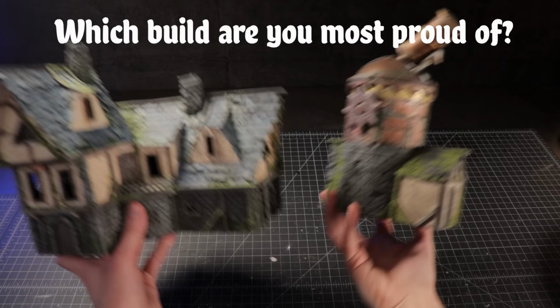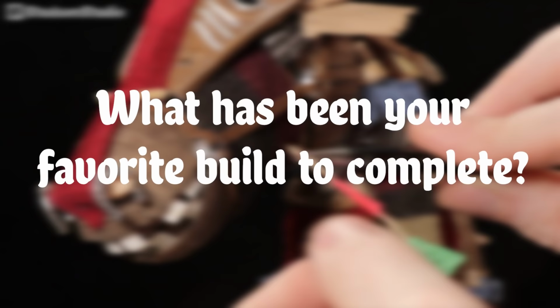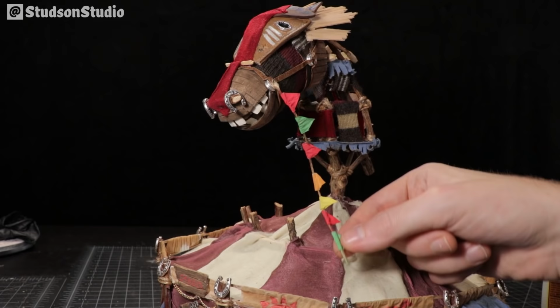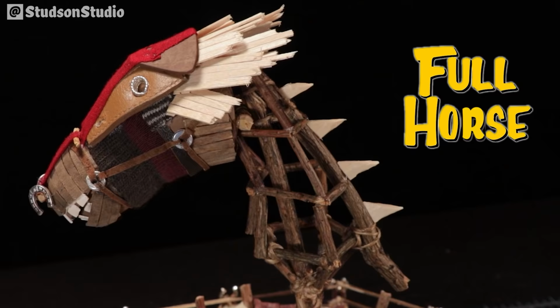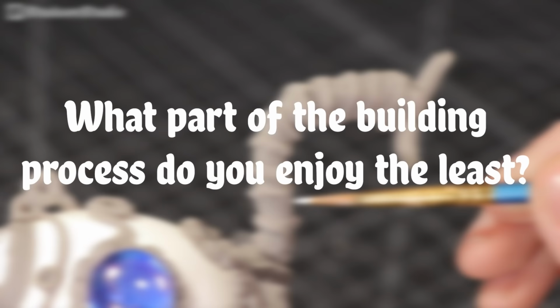This inn and observatory, which I believe are based on designs from Tabletop World, are still some of my favorite things I've made. As for my favorite build on this channel, that probably goes to the Breath of the Wild horse stable just because of how unique of a building it is, and finding the components to making a horse head was pretty fun. What part of the building process do you enjoy the least?